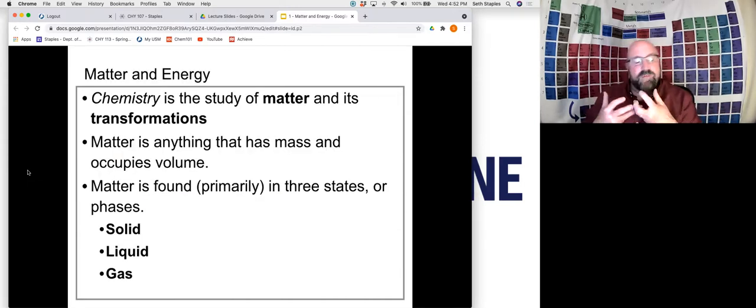The reason that chemistry is at the heart of everything is that chemistry is the study of matter. At its very base, chemistry is the study of matter, how matter works, and the transformations that matter can undergo. To define matter, matter is anything that has mass and takes up space, anything that has mass and volume. And so if it has mass and volume, it's matter.